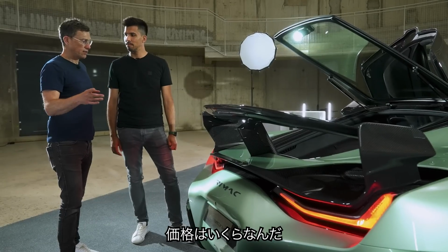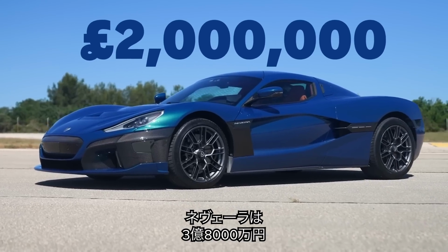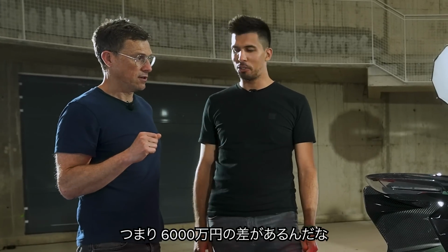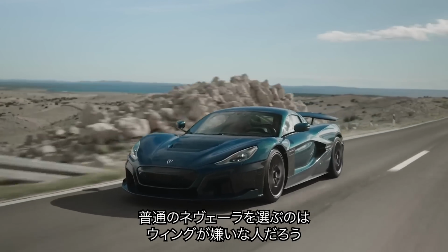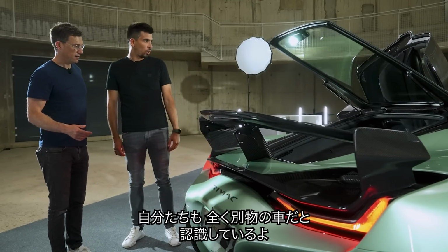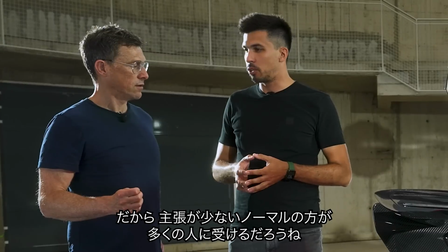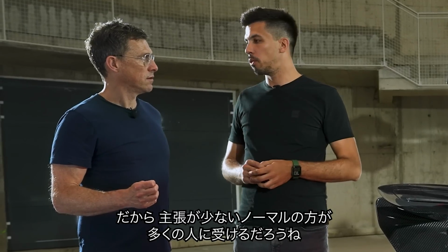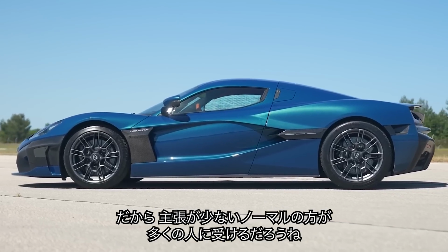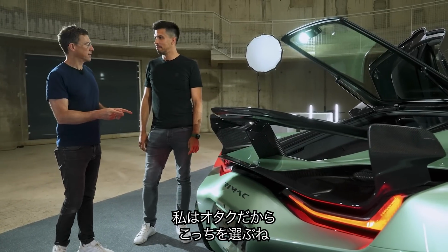What's the price compared to the normal Nevera? So this car is 2.3 million. And the standard Nevera is 2 million. So £300,000 extra for that extra performance. This nice package, yes. So why will anyone buy the normal Nevera? People who don't like the look of the wing, I guess. Yeah, we think that this is a different kind of car. So we still believe that a lot of people will choose the base Nevera because of design, because it's slightly less pronounced, for instance. I am the kind of person, if I had the means, would definitely choose this one.